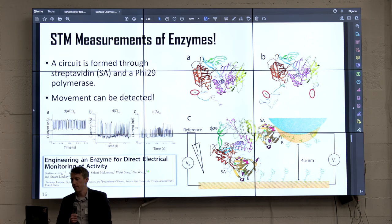I won't go into all the work about how we did this, but what you can do is, if you get a little clever, you can use some of these proteins as wires, and you can put machines in them. And of course, what are machines? We heard it earlier. These are enzymes.